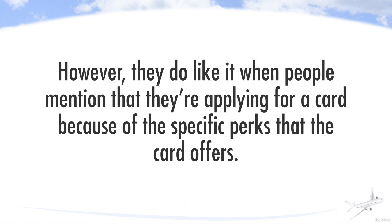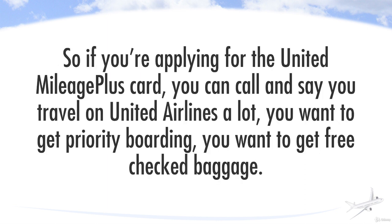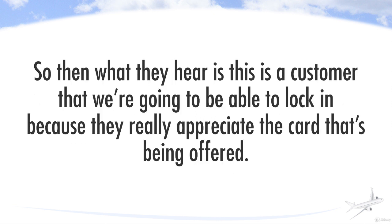However, they do like it when people mention that they're applying for a card because of the specific perks that the card offers. So if you're applying for the United Mileage Plus card, you can call and say, hey, you travel on United Airlines a lot, you want to get priority boarding, you want to get free checked baggage. To them, what they hear is, this is a customer that we're going to be able to lock in because they really appreciate the card that's being offered.